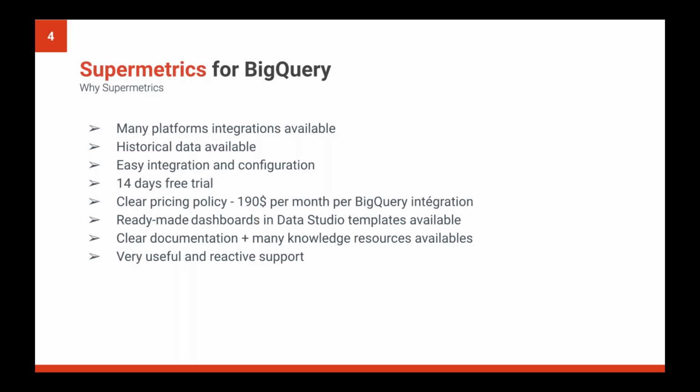Another important point is that historical data is available. Some of the connectors, when they connect your data to BigQuery, start to gather this data from the day you created the integration, and you're not able to access the historical data, the data for the last year or for the year before. So it's really important that you can get historical data.